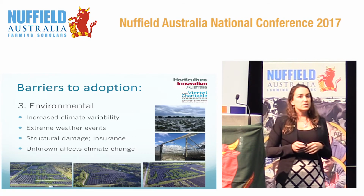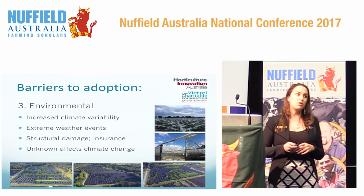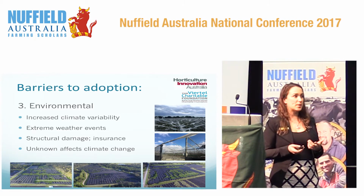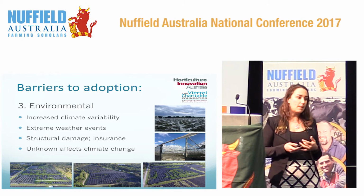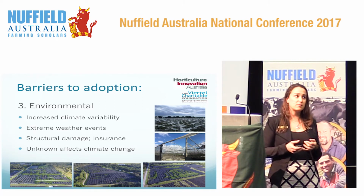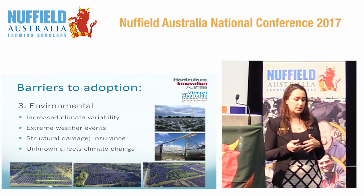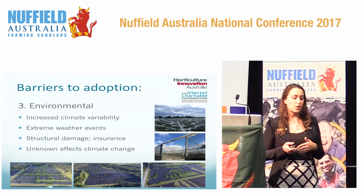Another one of the biggest barriers to adoption, which I wasn't actually expecting, was the environmental concerns. There are a lot of growers out there that don't want to invest in the higher tech because it's going to be a lot more expensive to repair when something goes wrong. Being in subtropical climates, whether you're in Florida with the hurricanes, or we get cyclones up in Queensland, or across in Queensland, sorry, from here. We've got increasing extreme weather events. We've got the unknown effects of climate change. We're already seeing increasing climate variability. And unfortunately, structural damage is a key concern when you're investing in these structures.